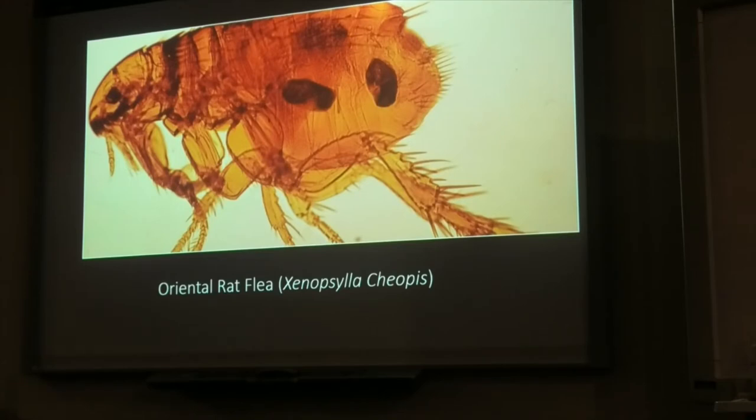It doesn't have pronotal or genal combs on the head or behind the jaw and neck, the combs that are in most fleas. These ones don't have them. It makes it more distinct from other fleas. It undergoes complete metamorphosis. When it's a little larva, it doesn't look like a flea, it looks more like a silverfish. And then eventually becomes the wingless, flattened animal that most people are familiar with.